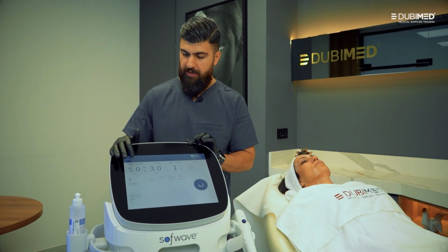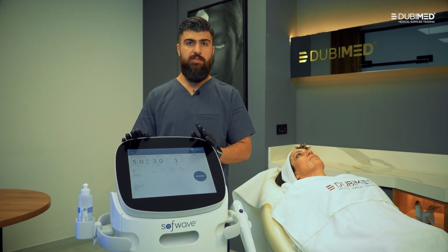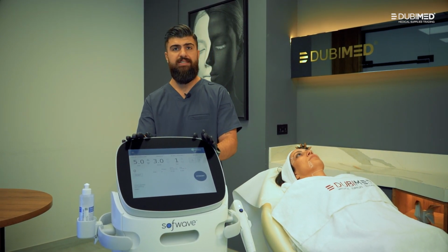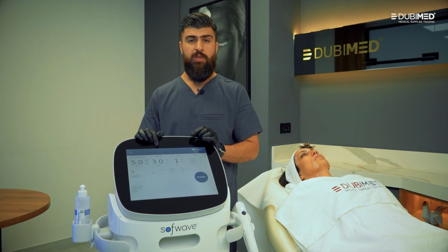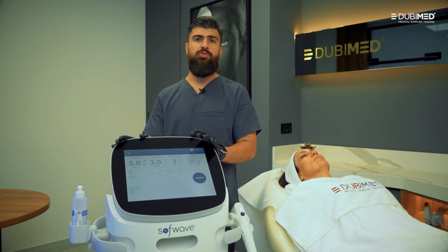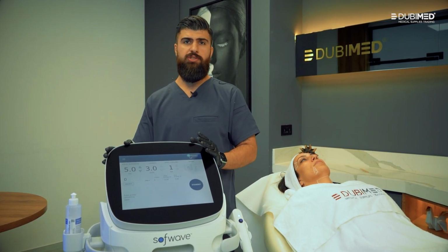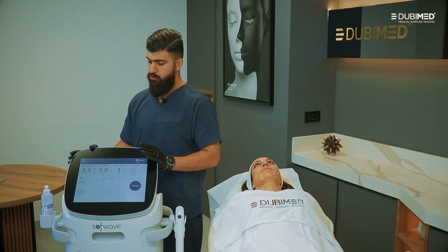Starting from here, this is your pulse duration, which is 5 seconds. This is not adjustable, so all of the shots are fixed at 5 seconds. The second one is going to be the energy. The lowest energy is going to be 3 joules. Even at 3 joules, you are going to reach 64 degrees Celsius under the skin, so new collagenesis is going to happen.